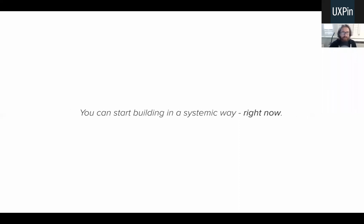And number 3, hopefully after this 40 minutes of presentation and a little bit of Q&A, you'll be ready to actually start your systemic design process right away. You are going to be able to implement it in your everyday practice. So 3 things. The very simple goal that I have in mind for this talk is to just tell you about these 3 things and inspire you to maybe readjust your design process to the reality of systems and systemic thinking in design.